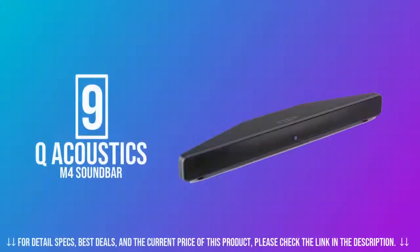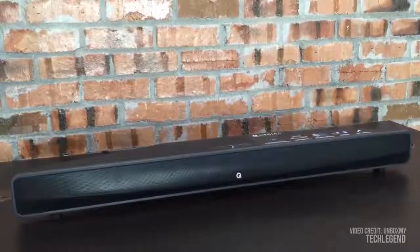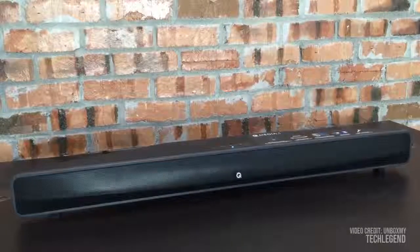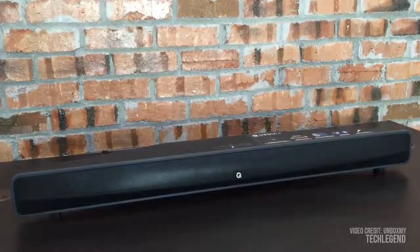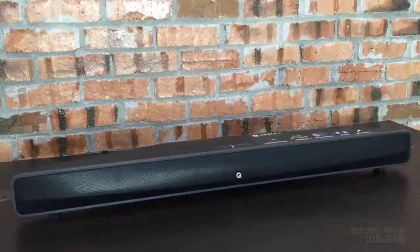In ninth number on our best soundbar list, we have for you the Q Acoustics M4 soundbar with built-in subwoofer. The Q Acoustics Media 4 is going to be perfect for small to medium-sized living areas. If you are looking for a plug-and-play soundbar with minimal setup and no complicated sound modes, then you will love the Media 4.